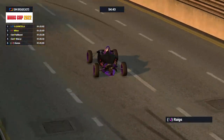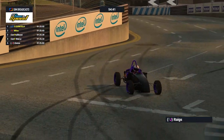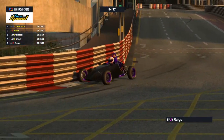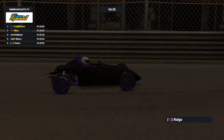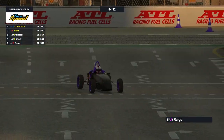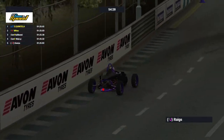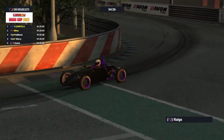Here we have Furtive Junior's Rags on a lap. He's just coming up to the little chicane we have here. Really tricky in faster Formula cars. It's less of an event, as I mentioned before, in this one, but still difficult. And in a tricky car like this, you really have to nail each of those apexes, because you can give up so much time if your chicane is slow.